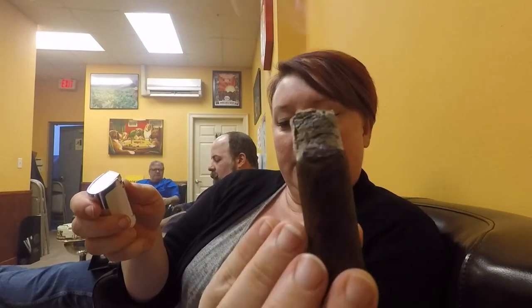Sugar tip's gone. I've got a little bit of bitterness happening right now, but not in a bad way. It's not too bad right now. It's actually smoking pretty hot. I don't know if I'm just smoking too fast or if it's a roll thing or not. Other than just a few spots, it's very even with the burn all the way around. I've only had to touch up a few spots, so it's pretty good. Good so far.